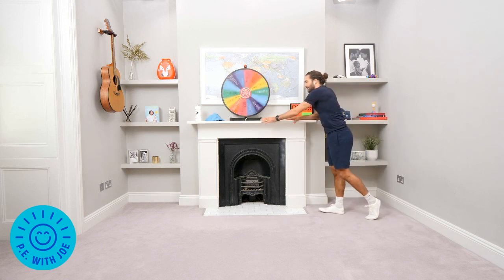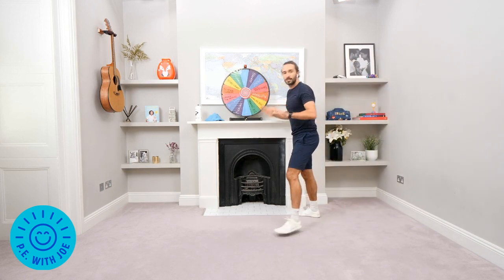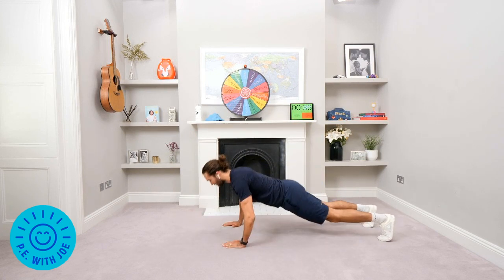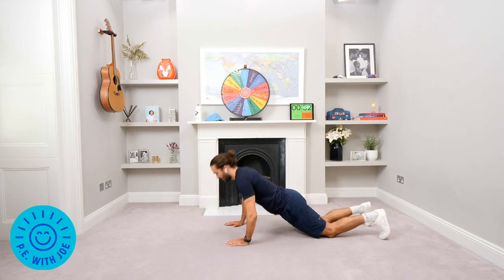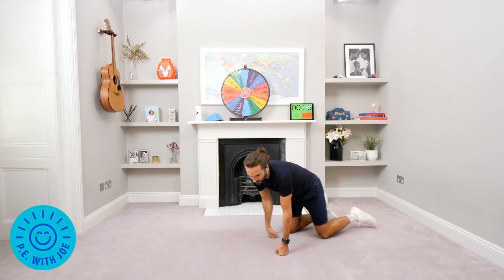Right, here we go, come on, what's next? What is going to come next for us on the Wheel of Fortune? We've got press-ups, down to the ground. Push up, release the hands, and up. Make sure you get right down, hands, and push. You can do these from the knees as well. Just make sure you lift the hands off the ground, like a tiny little inch, and press. Good. Come on, keep pushing.